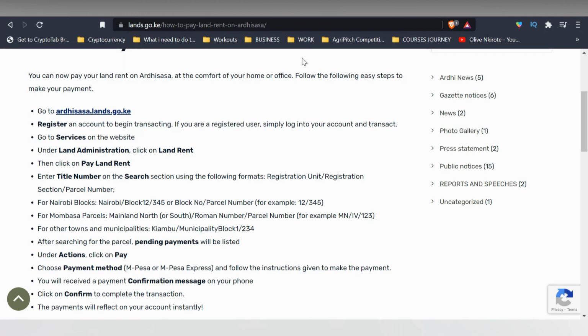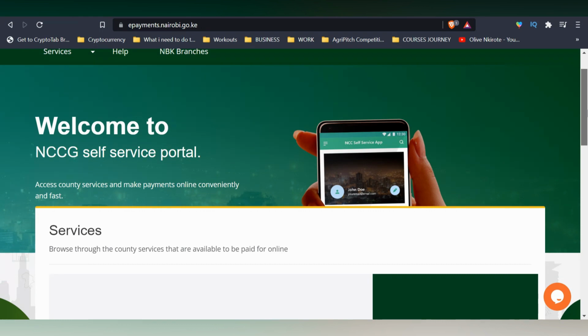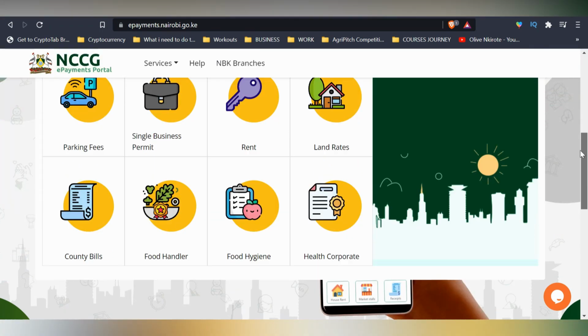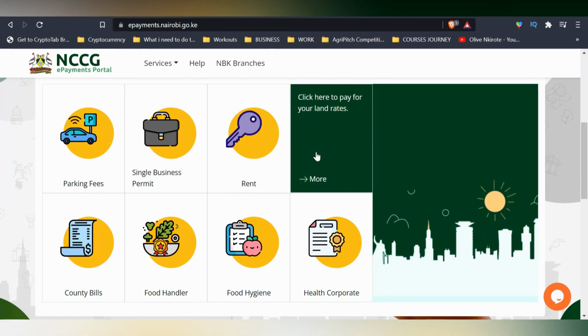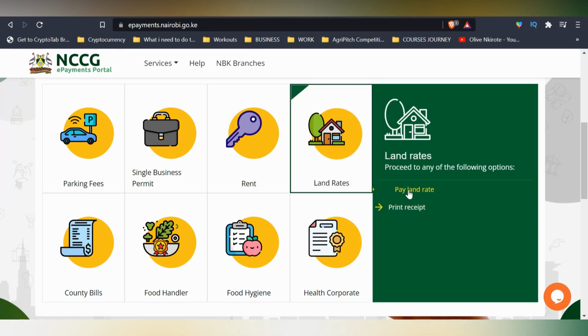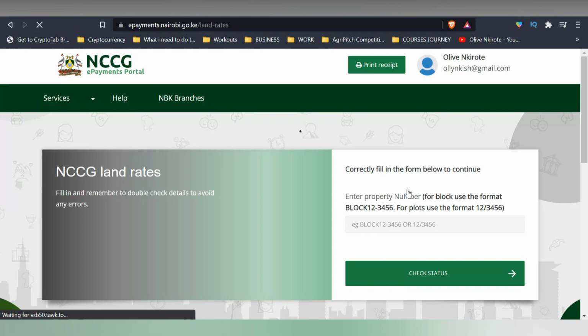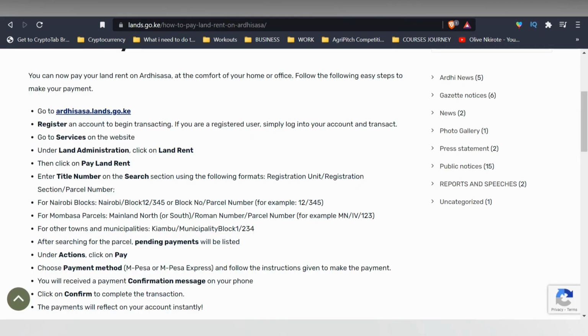Anyway, now we move to the land rates. Land rates are paid on the NCCG e-payments portal. We were on this portal just the other day when we were applying for our single business permit, but you can actually pay land rates here. You can see, click here to pay for your land rates, and when you click more, you can see pay land rate and print receipt. Again, you can follow through the steps from this page, and then you'll be able to pay for your land rates.